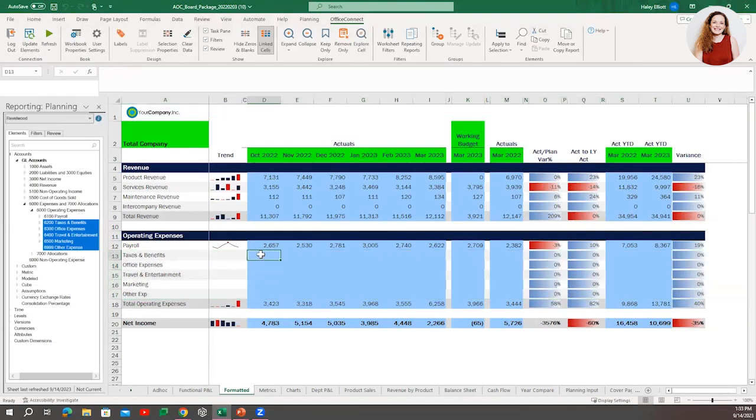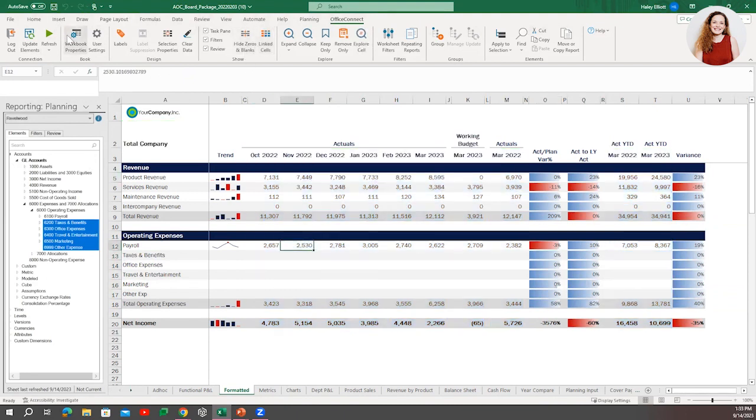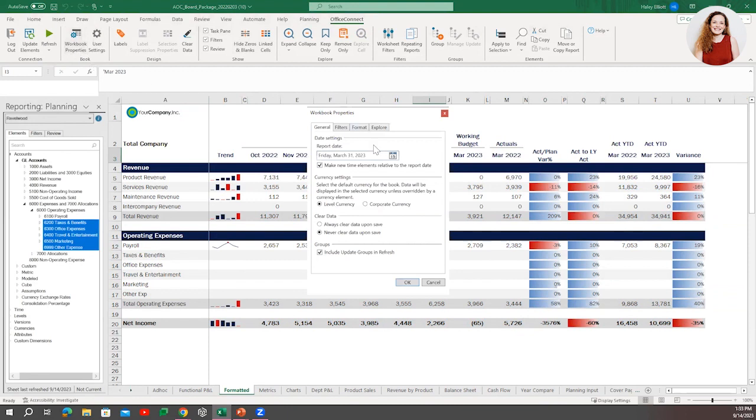So all these cells are blue now. The ones that aren't are Excel formatting. So you still retain full Excel formatting if there are specific charts that the board or C-suite likes to see. And then from here, all you really need to do is just refresh the report. So I'm looking at March right now. If you come up to Workbook Properties, I can grab next month's report pretty quickly. Just switch it to April.